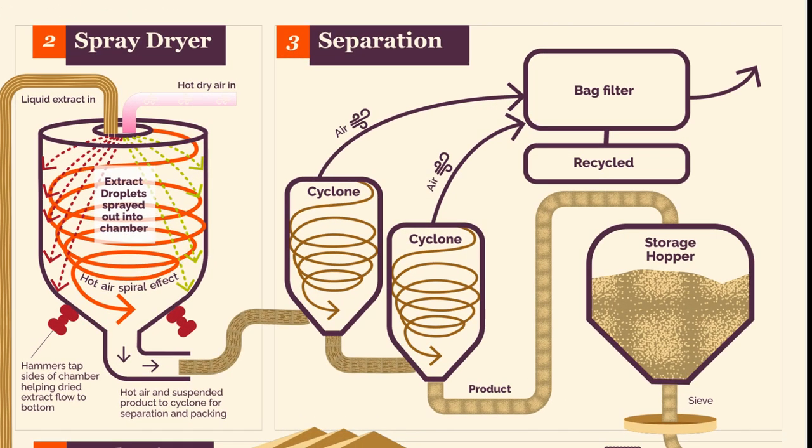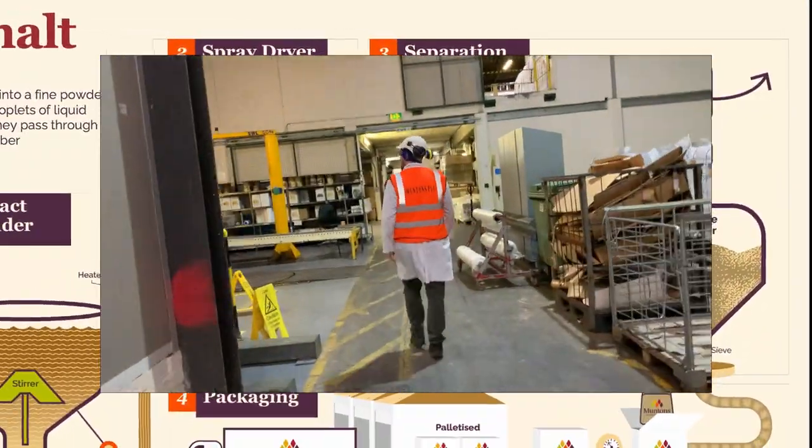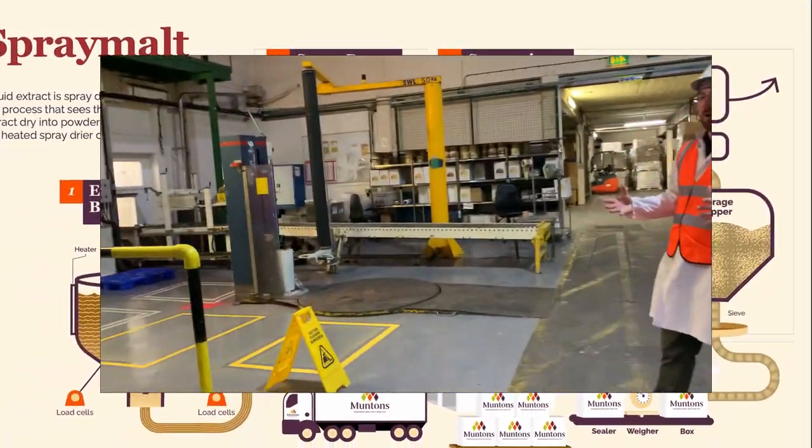The hot air and extract is then separated and the spray malt is sent on for storage and further packaging in areas like this.